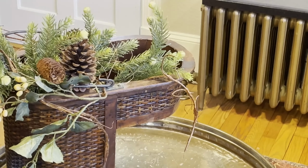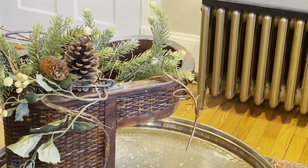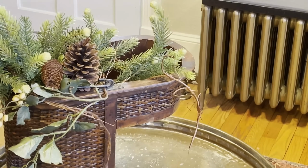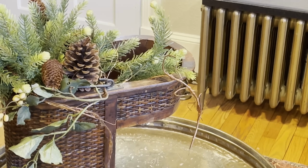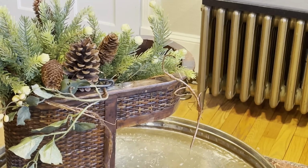So I'm just adding in some of the string lights and then just placing in pine branches. These were purchased from Hobby Lobby. I believe me and this basket are going to have a fabulous friendship because there's so many different things that can be done with this piece. So it's just all about plucking and playing, putting in the different pine branches.